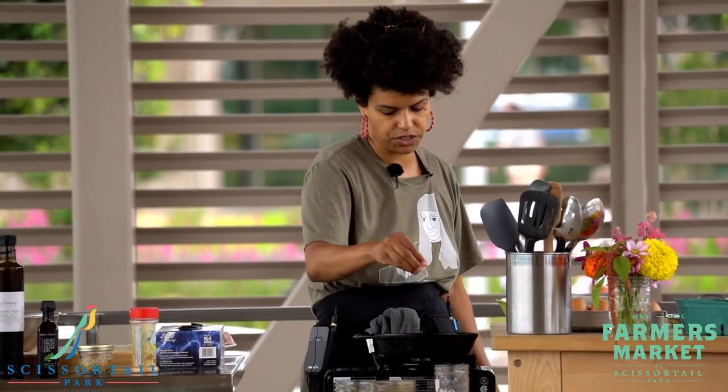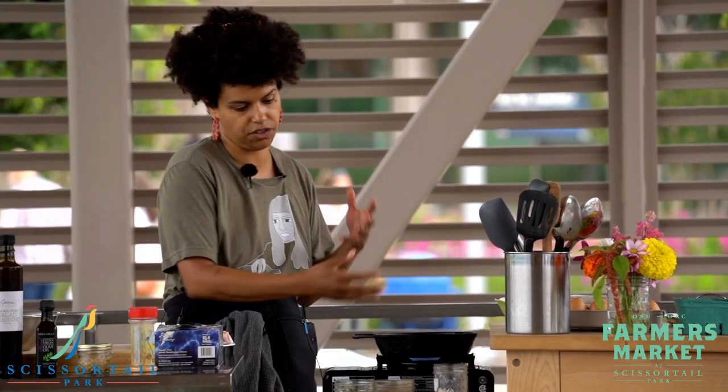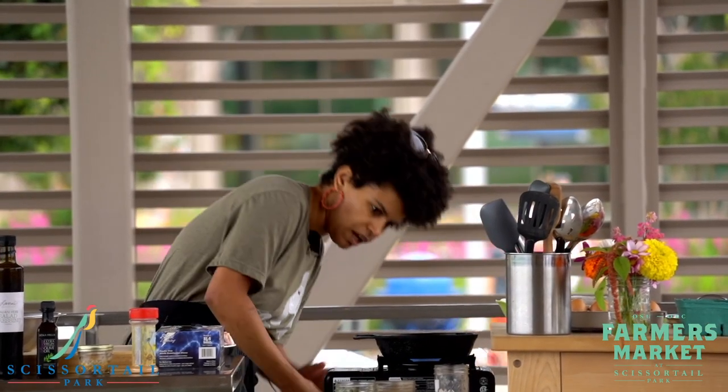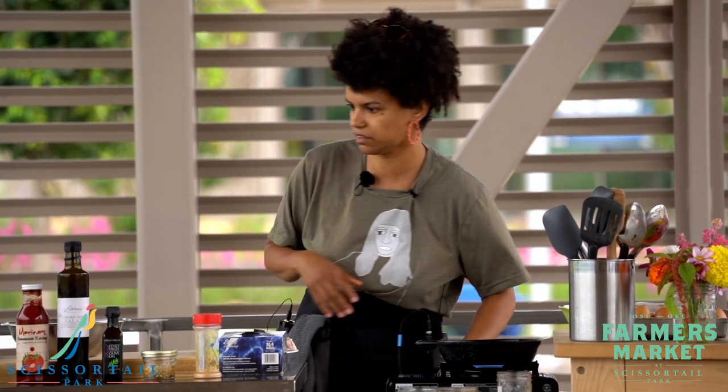I call this the Holy Trinity: go ahead and salt the pan. People put salt in food, finish with salt. I salt the pan first because it creates basically a saline, so your food doesn't stick to it. The whole point of nonstick is that this accomplishes the same effect.